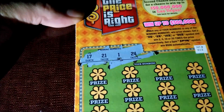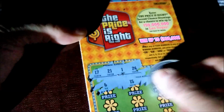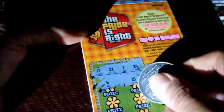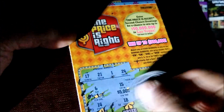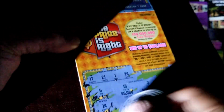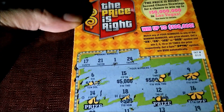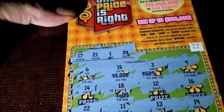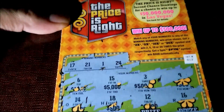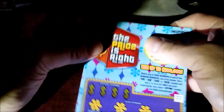Ticket number 6. 1, 17, 21, and 24. All right, 1, 17, 21, 24. And this one is not a winner. Wow. 6 tickets and just 1 winner. We got 4 tickets to go, guys.